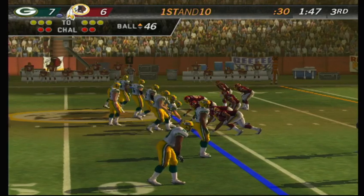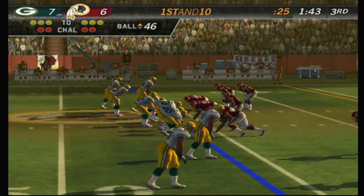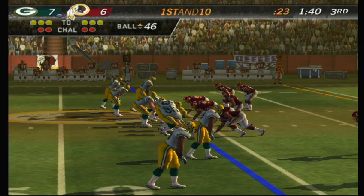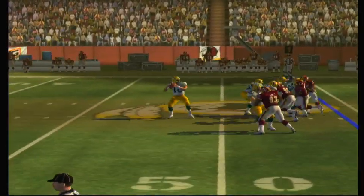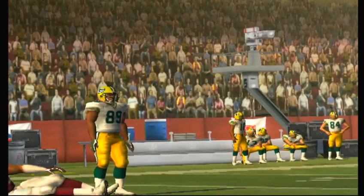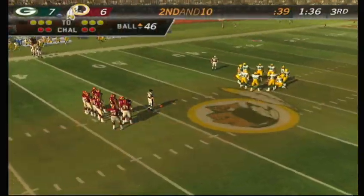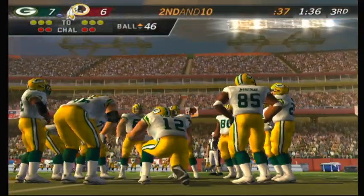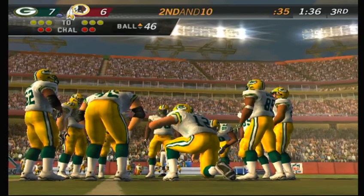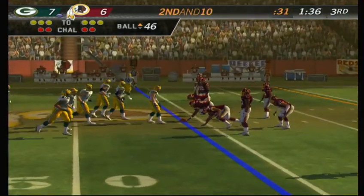With two extra defensive backs, the defense is in the dime. With the pass, almost picked off. Jones was the one they were trying to get the ball to. Washington is there on the cover. Second and 10. Ball on the 46-yard line.